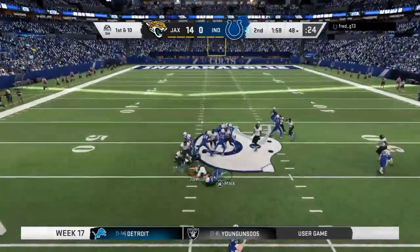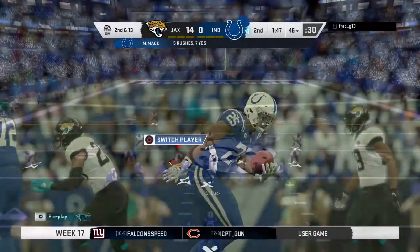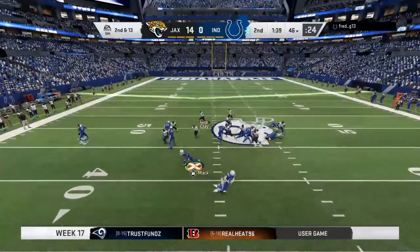On first down, they'll stay with Mack on the ground, and he still has yet to get on track in this first half as they're going to stop him behind the line. They'll wind up losing 3 yards here, and it'll bring up a 2nd and 13.